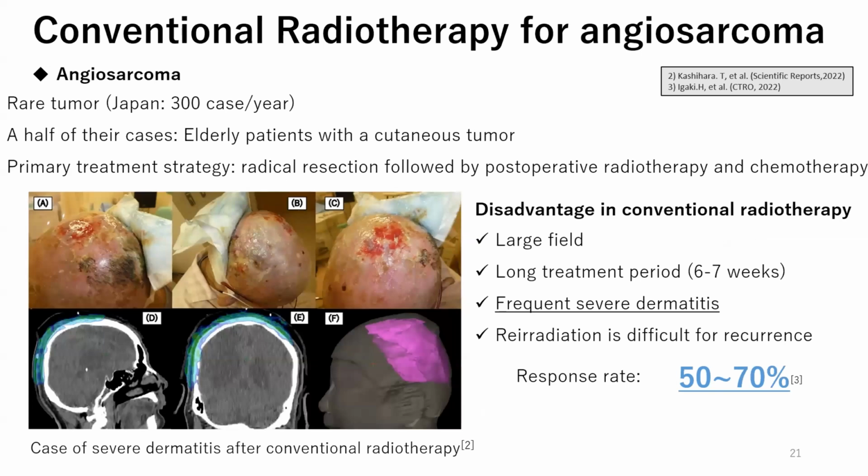This slide shows the conventional radiotherapy for angiosarcoma. Angiosarcoma is a rare tumor. In Japan, 300 cases are diagnosed every year. Half of these cases are elderly patients with cutaneous tumors. The primary treatment strategy for them is radical resection followed by post-operative radiotherapy and/or chemotherapy.